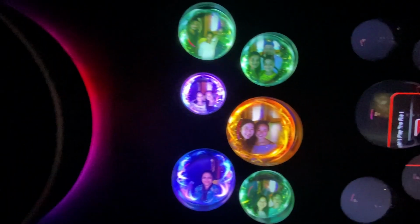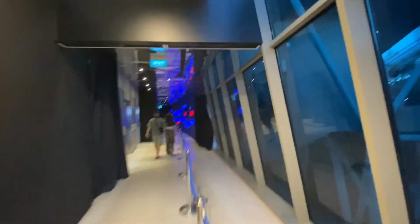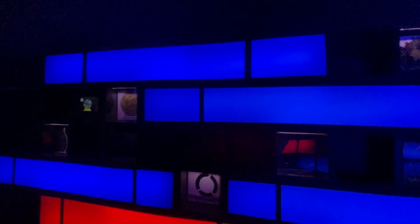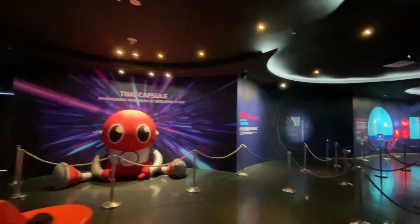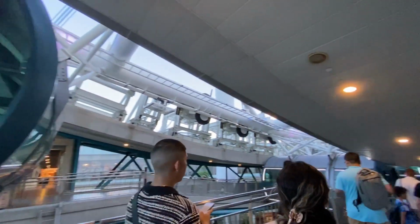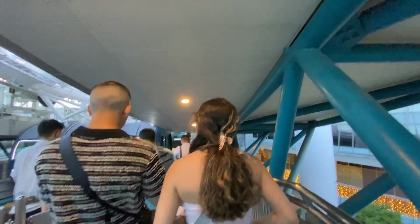My friend and I also put our own memory orb into the museum, and now our friendship is engraved in the vault. After exploring the museum, we then started heading up to the wheel. While you're walking up the wheel, you're surrounded by these colorful lights which feels like you're time traveling. I thought this was really cool because we just spent time in the museum to learn about Singapore's history, and now we're going up to ride the wheel that will give us views of the modern city.